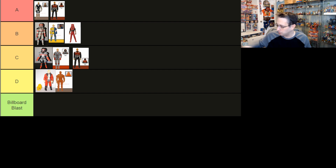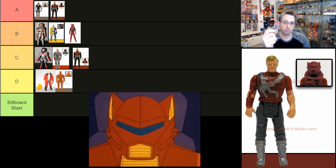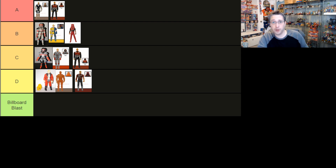And let's talk about the original. Going against the grain a little bit here. If the mask matched the rest of this figure, this would probably be an A for me. But look at it. Detail, tons of it. It's just the mask throws it off. It's purple. You've got red, silver, gray, and purple. And that's not the way it's supposed to be. I wish I could rank this higher, but because it's so off-putting to me, I have to give this a D. You might have a different affection for it, and that's fine. Again, I'm ranking the Matt-Trakker figures in the collection as I have them.